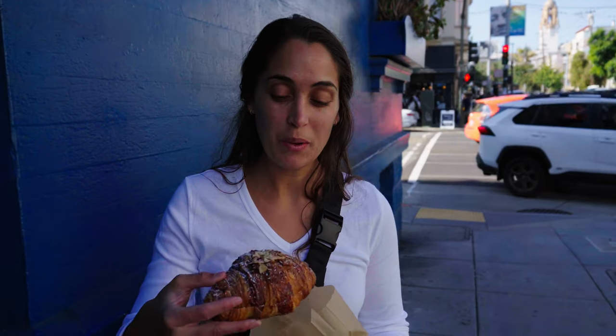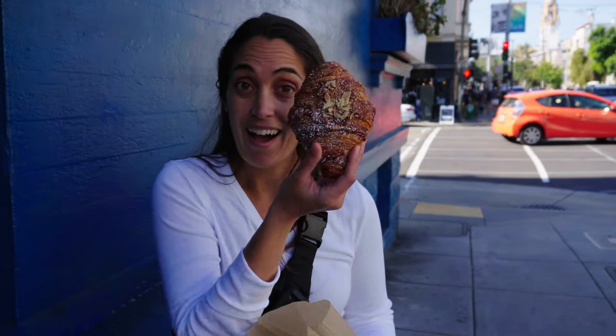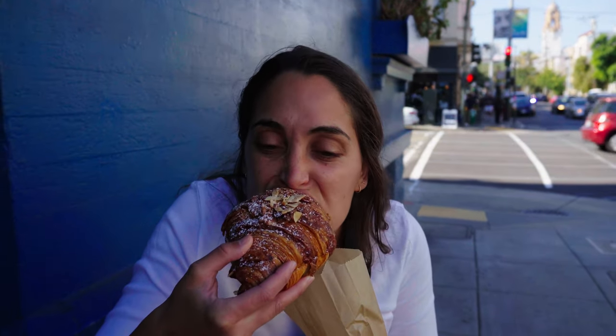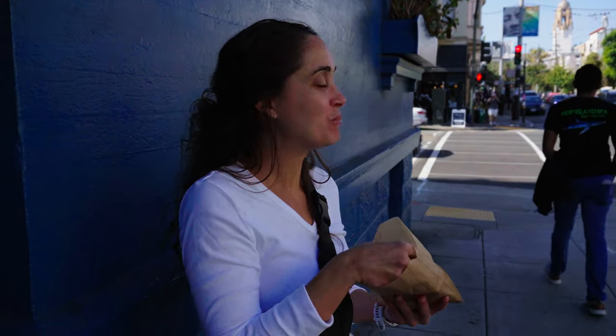Anyway, if you've heard of the best bread around, this is the place. So I just got, it looks delicious, an almond croissant as big as my face, and I don't even know where to start. $7.